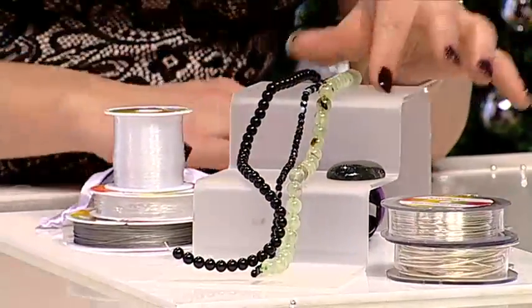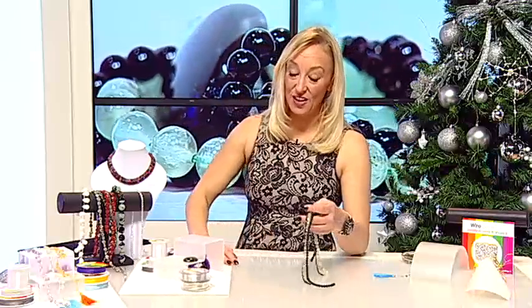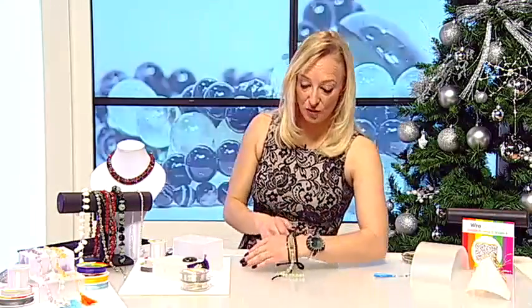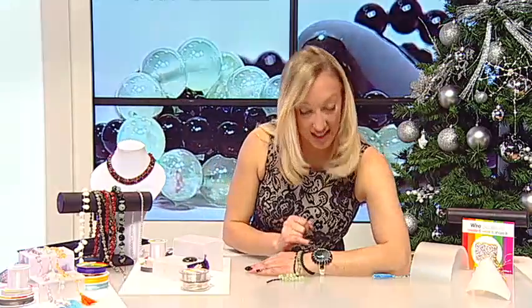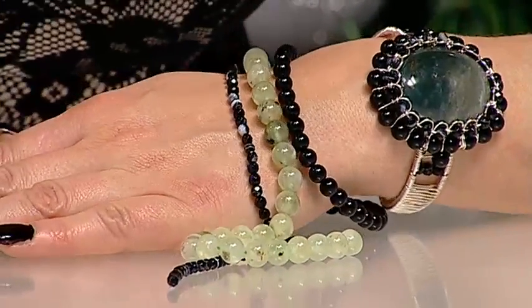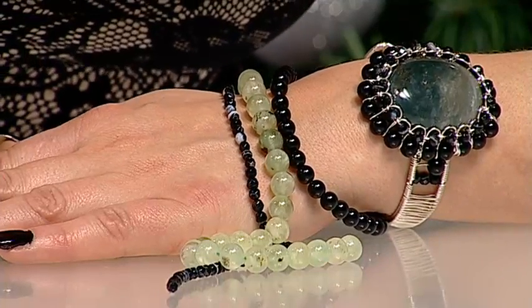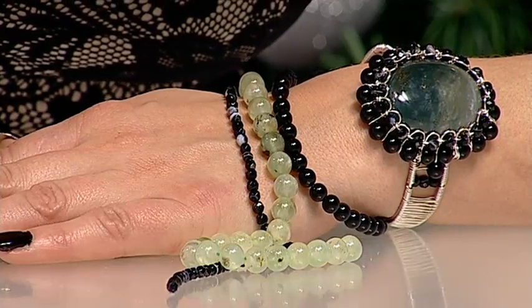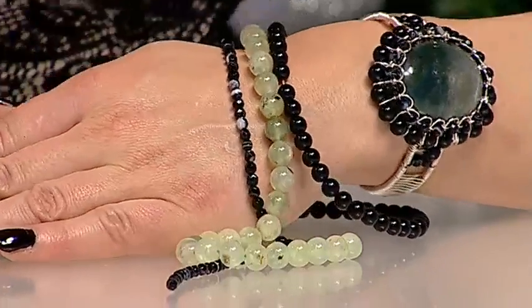Let me take these gemstones. You already love them. I just think the fact that you get a cabochon takes your design so much further, doesn't it? So you have got here the three rounds. Now again, if you love soutache, here's an opportunity for you to get some very soutacheable strands. You've got prehnite at 8mm. You have got your agate rounds at 6mm, and then 4mm at the black striped sparkly faceted agates as well.